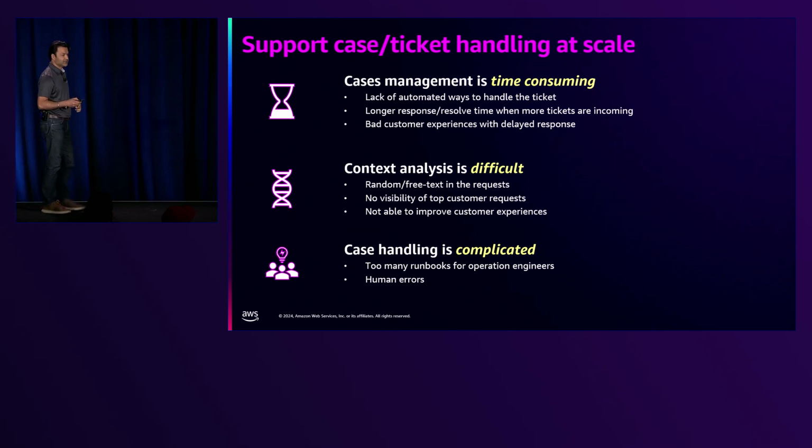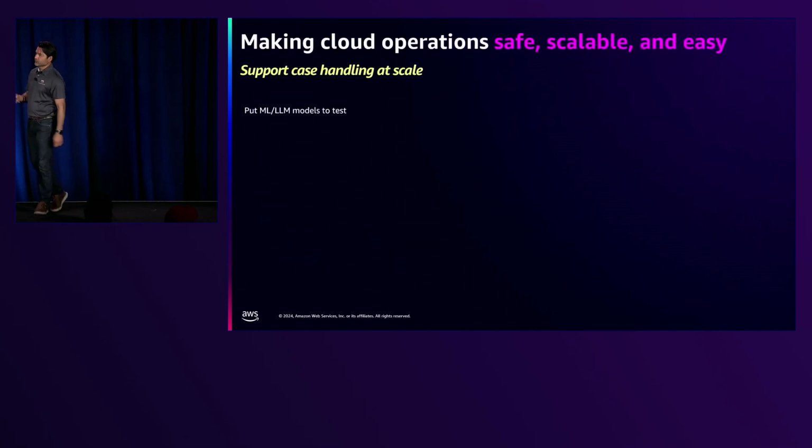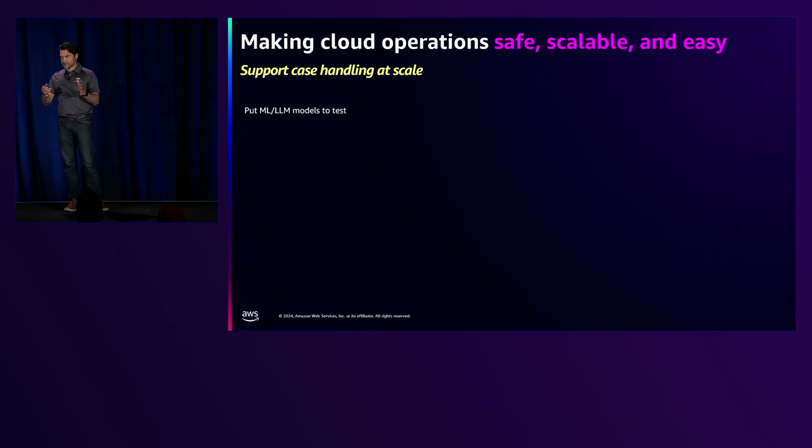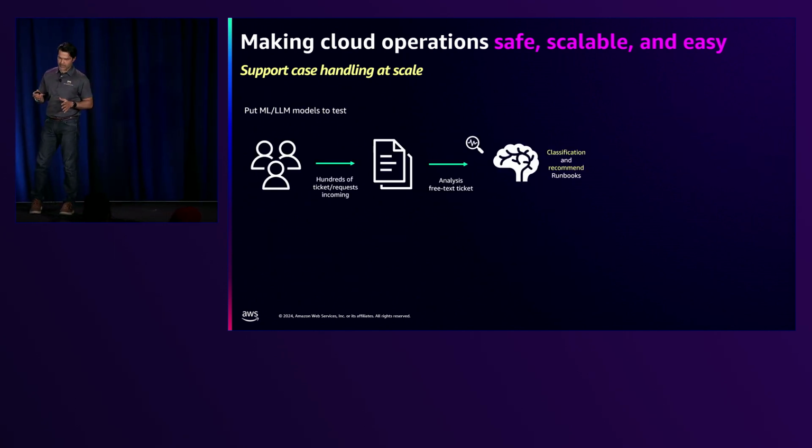We decided that this is a pretty big challenge for us, and we decided to put our new friends, AI, ML, and LLM to the test. We sent all the data coming through the support cases to the LLM and AI and ML services we have. Our intention was twofold. One is to classify the type of case, and second is to recommend the runbook which we need to execute to resolve that problem or the case.